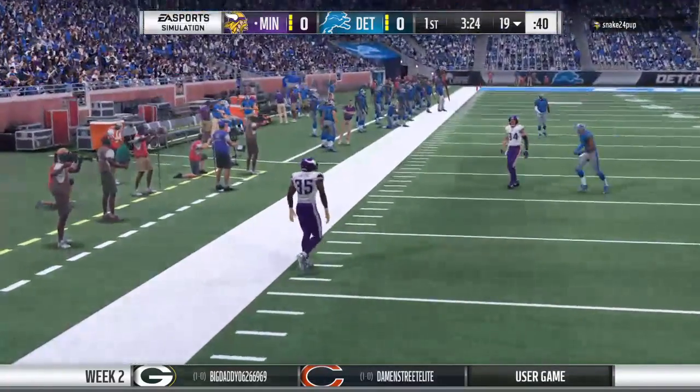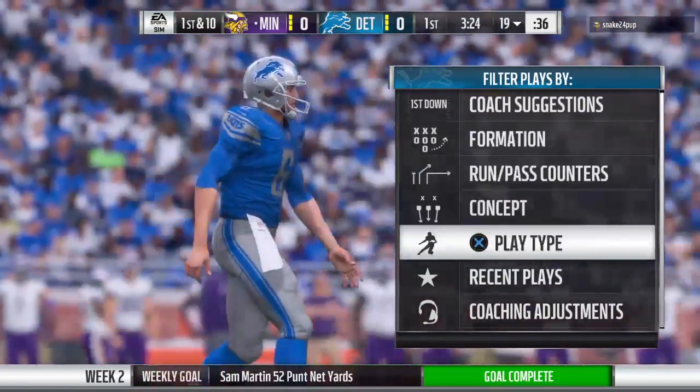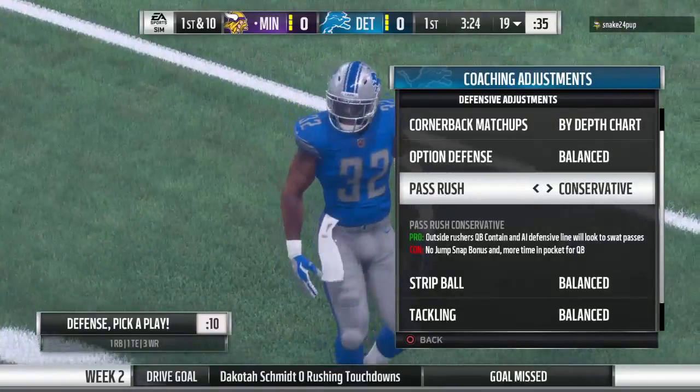And this is going to be ruled out, I think, just inside the 20. Yes, it will. Side judge calls it at the 19-yard line. And now out comes Minnesota. And the first drive, 3 and out. Second possession. See if they can get a little momentum.